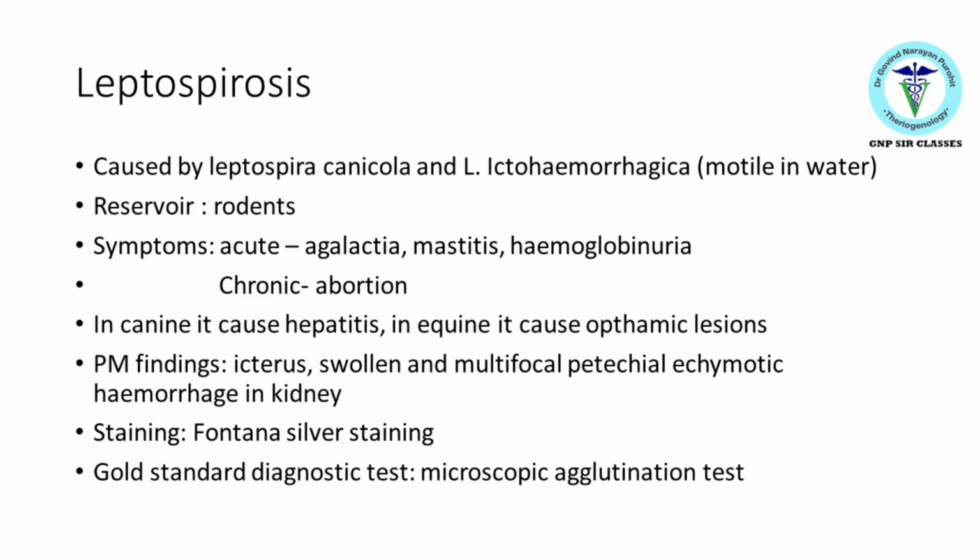Leptospirosis, caused by Leptospira species, affects various animals, leading to symptoms like jaundice and kidney issues. Diagnosis involves specific staining and agglutination tests.